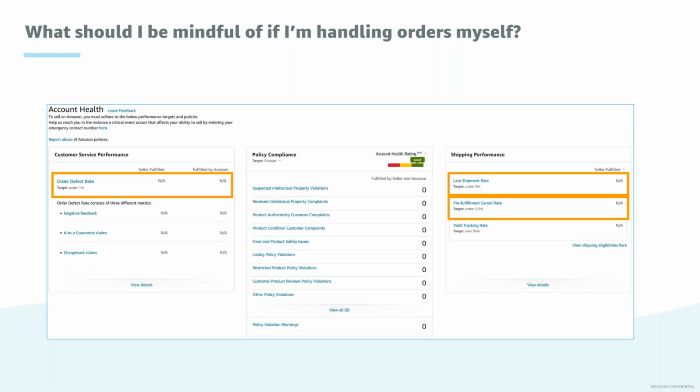Another important metric is your cancellation rate. This measures seller cancelled orders as a percentage of total orders over a 7-day period. This means that orders cancelled by the buyer won't be counted. Sellers should aim for a CR under 2.5% to avoid performance issues.